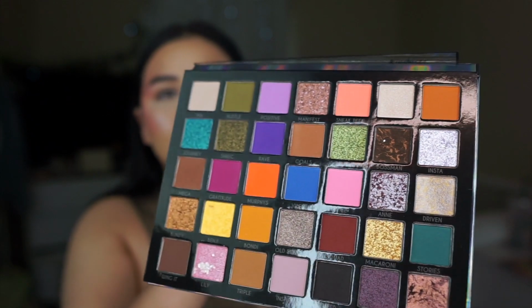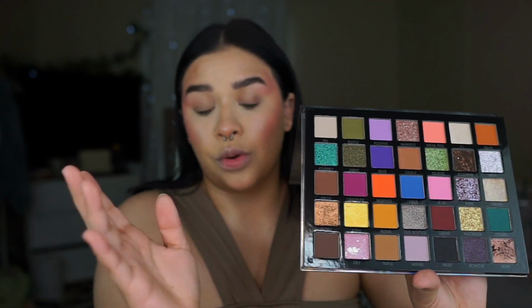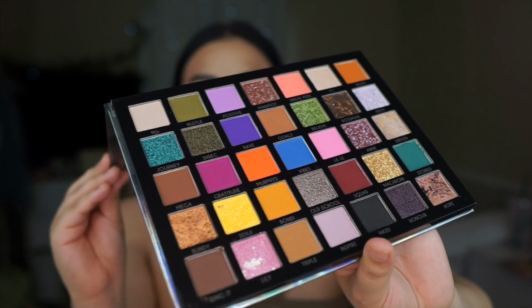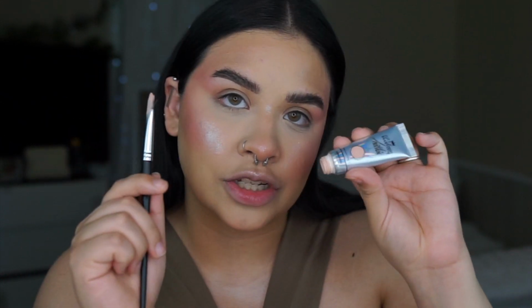Look at that color story. I'm absolutely obsessed. And yes, it does come with a little plastic, just in case you were wondering. But look at that palette, guys. I am completely obsessed. Like I said, the color story is really beautiful. It's actually really fun to play with. I think you can actually do a lot of looks with this palette. So yeah, I'm obsessed.